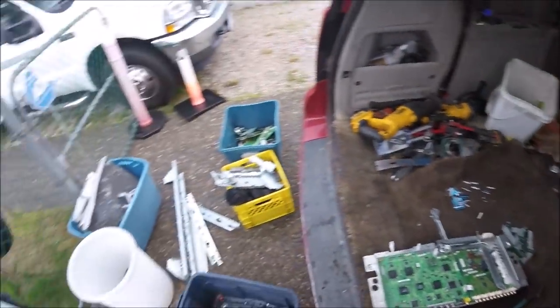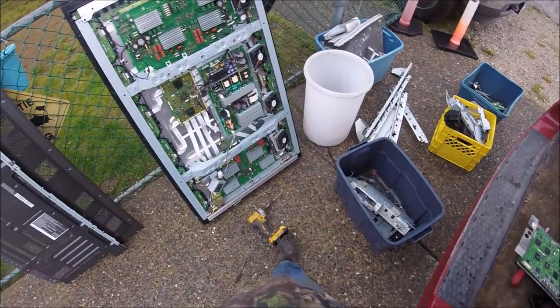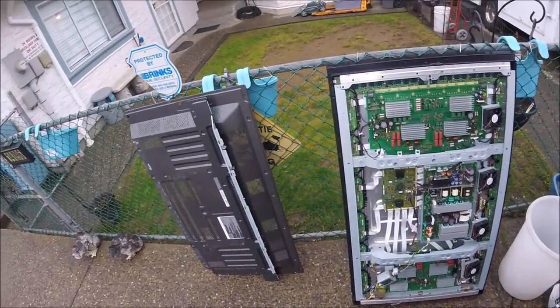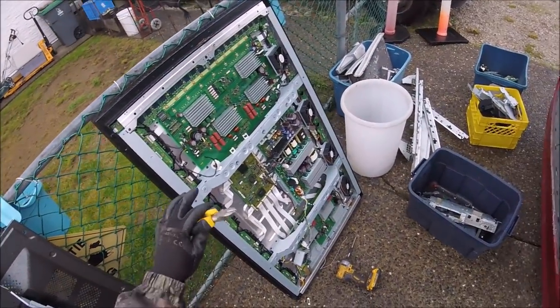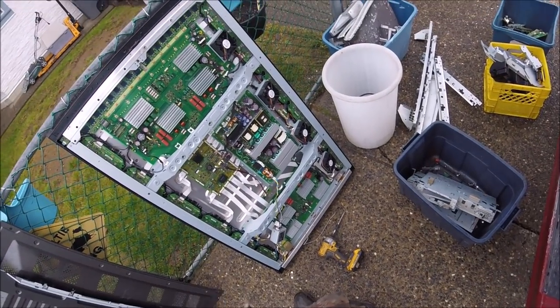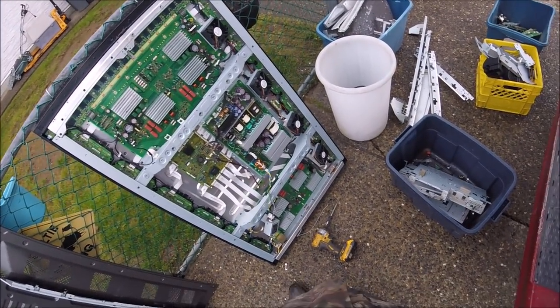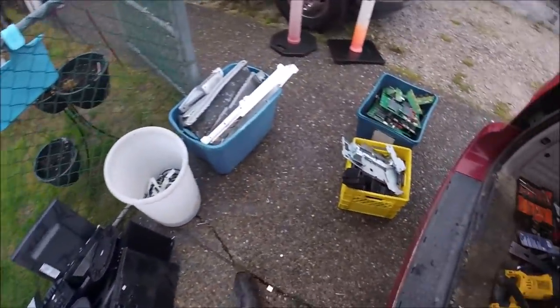I already stripped a small TV, threw it over there, it was just a small one, didn't have really much in it. But if you find them with steel backs, that's when they're really, really good. They're gonna get something like this. Maybe not as good, but pretty close to, most of them are like this. Okay. I stripped those two big TVs, and another TV.